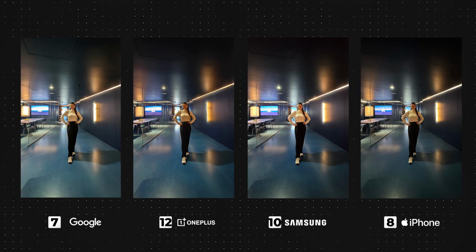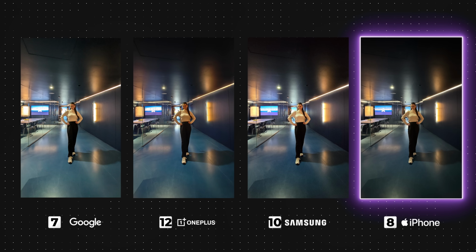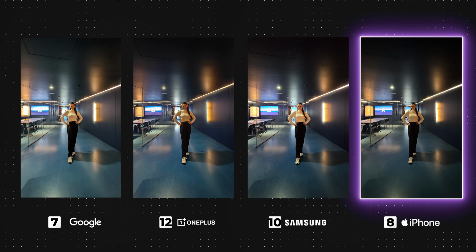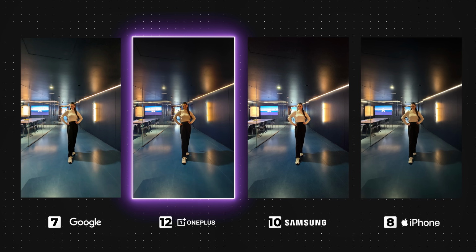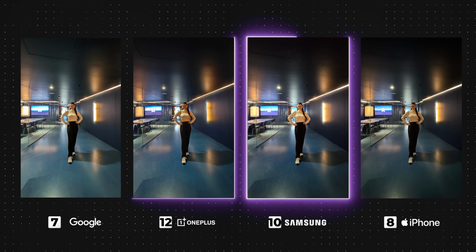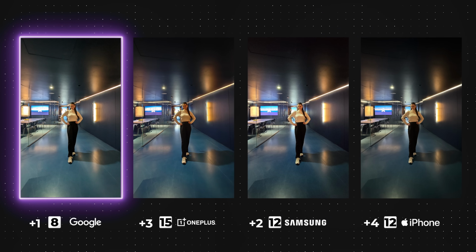But after further inspection, I noticed that the iPhone has the best dynamic range. The screen at the back of the room is fully visible with the right amount of exposure. The OnePlus has come out quite yellow, but the rest of the details of the room are maintained well. The Galaxy and the Pixel have struggled the most, with the Pixel even looking slightly blurry.